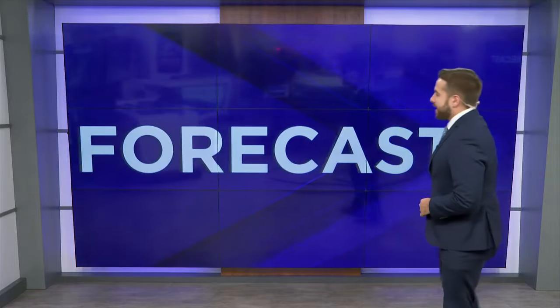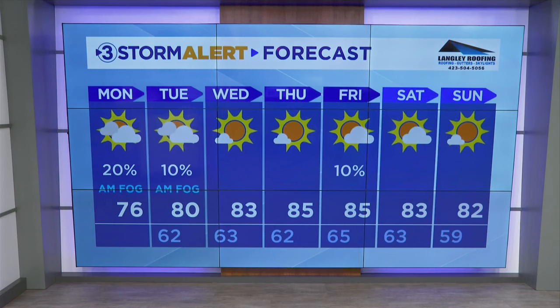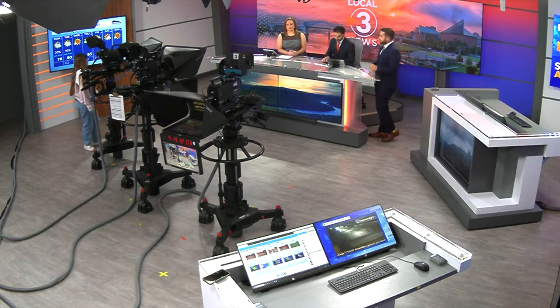As for your next 7 days, we're going to have plenty of cloud cover today and tomorrow, and then moving into the middle of the week, we'll finally get some of that sunshine I was talking about earlier. And then heading into your weekend, lower 80s, low humidity, and sunshine. I mean, next weekend is going to be picture perfect.